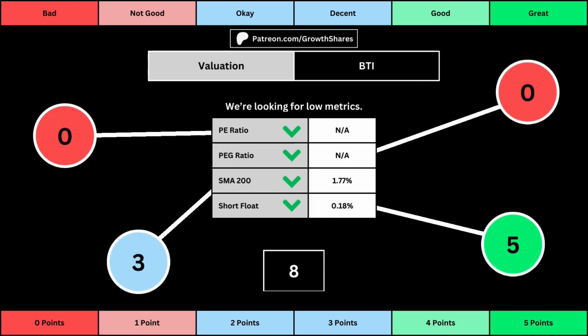This third set of metrics deals with the valuation of the company's stock based on its business. Think of the P/E ratio as a measure of speculation around the stock. We want them low. The PEG ratio adds earnings growth with the P/E ratio. Then the 200-day simple moving average is the average stock price over that period. We want that low because it means we have a cheaper stock price.